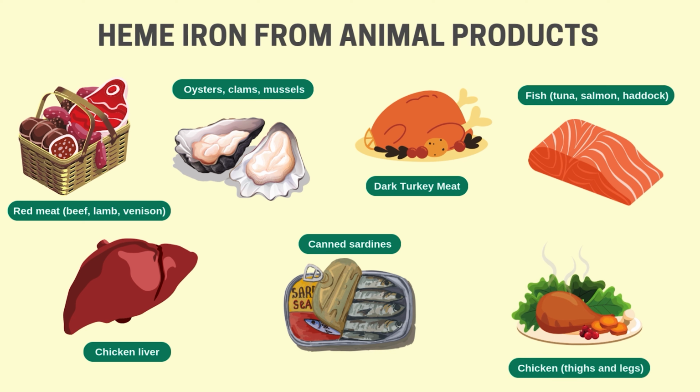You can mix it into stews or beef patties, and that can be a way of disguising it if you don't like eating liver. Alternatively, 2 to 3 servings of things like clams, oysters, or mussels can boost your iron levels.